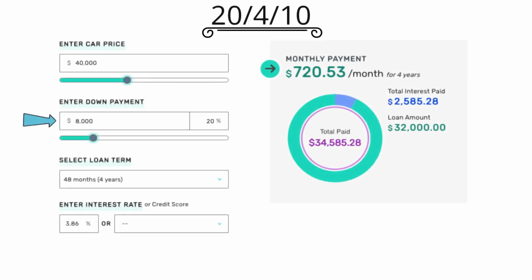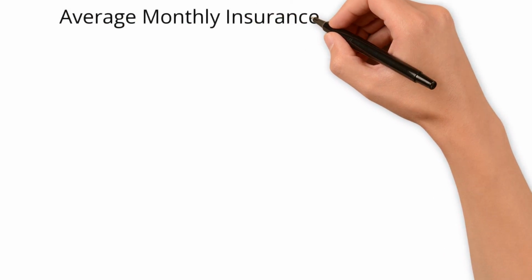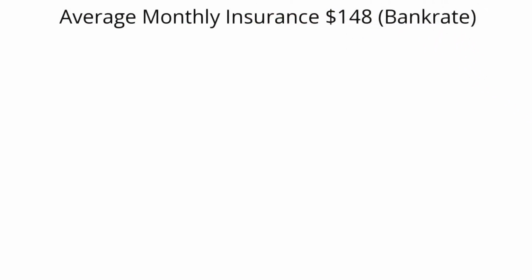And with the average new vehicle interest rate of 3.86% in a 48-month term, this would bring your monthly payment to $720.53. But take note here, you're also paying about $2,600 in interest over the life of this loan. Bankrate states the average monthly insurance cost is about $148. This varies quite a lot from person to person and your own situation.